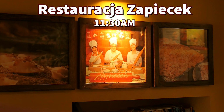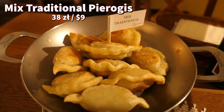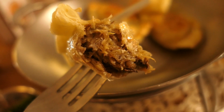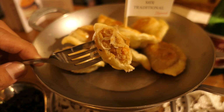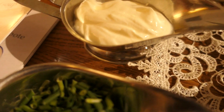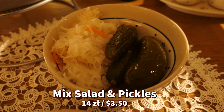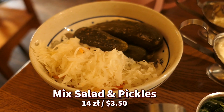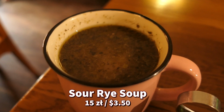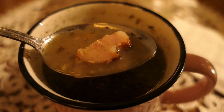Zapiecek serves up traditional Polish plates at affordable prices. The mixed pierogi plate was fantastic. It came with beef, chicken, mushroom, and spinach pierogi. So good. Some local Poles hate me for this, but I just love my pierogi fried. I love that crispy texture. The mixed salad is mostly kraut, which I like, but if you're not a fan, just watch out. The sour rice soup is hard to describe, but I will say it was savory, aromatic, and delicious.